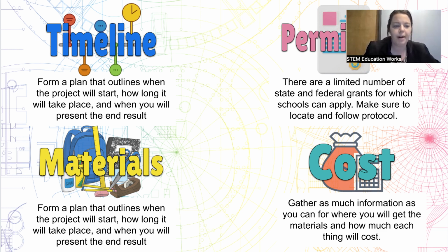So for this part, I know you probably already know that you need to have a timeline, but it's hard to judge it as necessarily complete. Give yourself a rough estimate of what you plan to accomplish at this point. When am I going to start? How long is it going to take? And when are you going to present the end results?